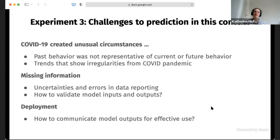And then in terms of deployment, there's a question about how we can really communicate these model outputs for effective use. Right now the operation is using these for advocacy purposes, but the idea is that there are many different users that might want different applications. So we're trying to think about how to design a tool that can talk to each of these different needs. Some people want to see the raw data and do the analysis themselves. Some people might need to see a summary. Some people need a spreadsheet that they can take to a meeting with a government official or something like that. So there are all these different possible use cases, and we want to define with that in mind.